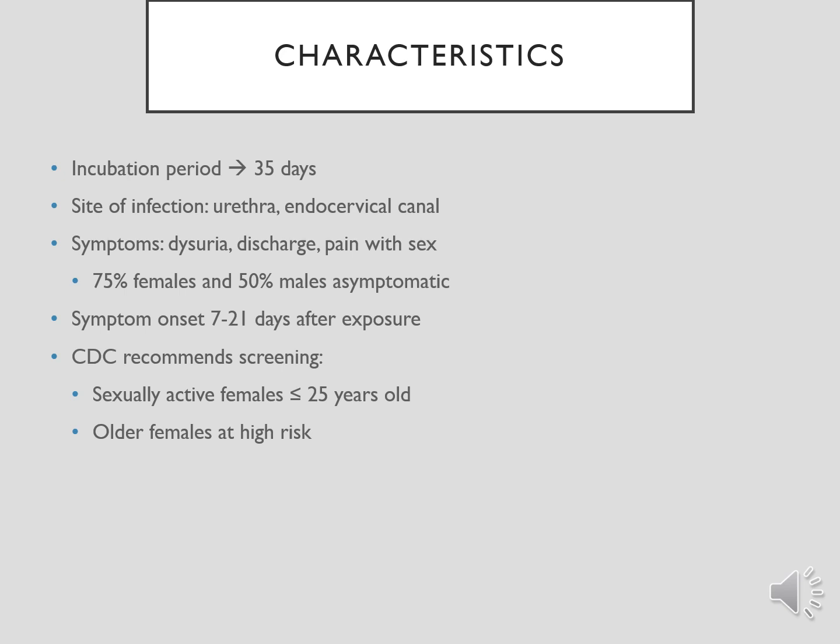CDC recommends screening in sexually active females less than 25 years old and older females at high risk, particularly those who have multiple sexual partners, or those reporting their sex partner may have a concurrent sexual partner. Chlamydia screening in men should only be considered when resources permit. Prevalence is high, and it does not hinder chlamydia screening efforts in women.